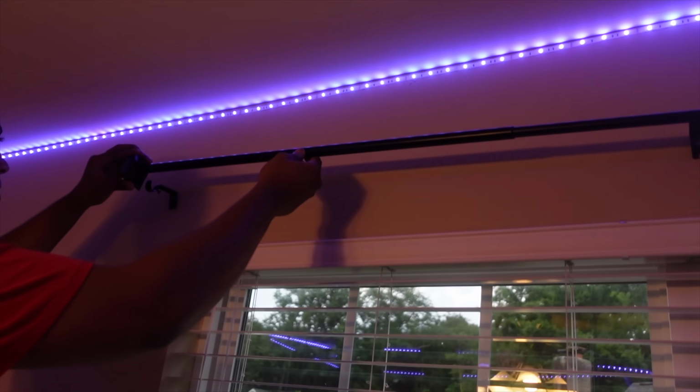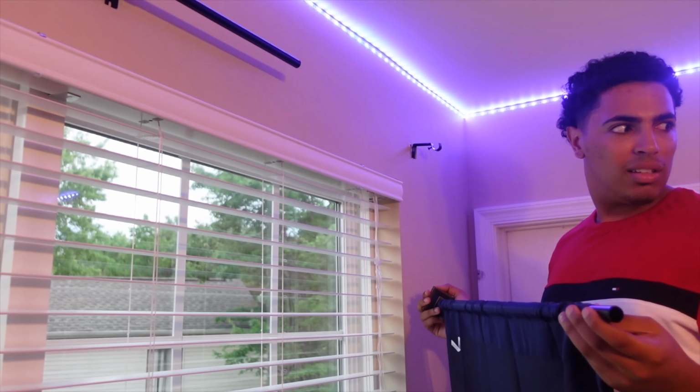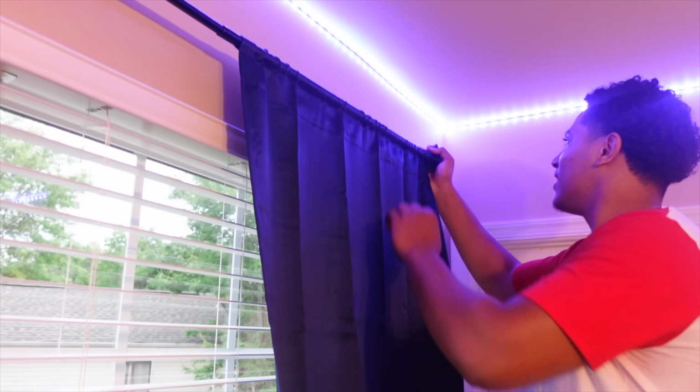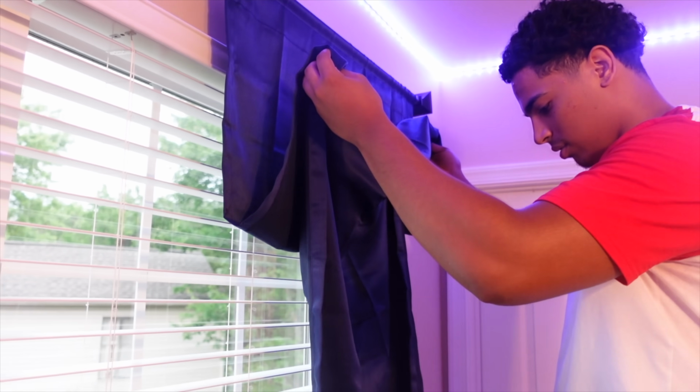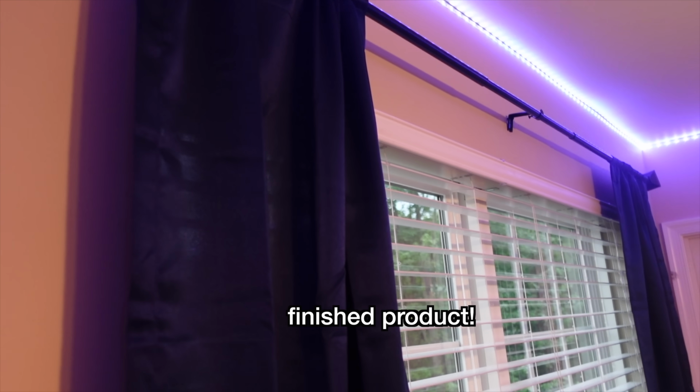Now, the curtains actually took the longest to do because we had to line up the things to make a perfect straight line, and then we had to drill holes in the wall 3 different times and angle the thing perfectly. It was a whole thing, but we ended up doing it. It took us like 3 hours to do.